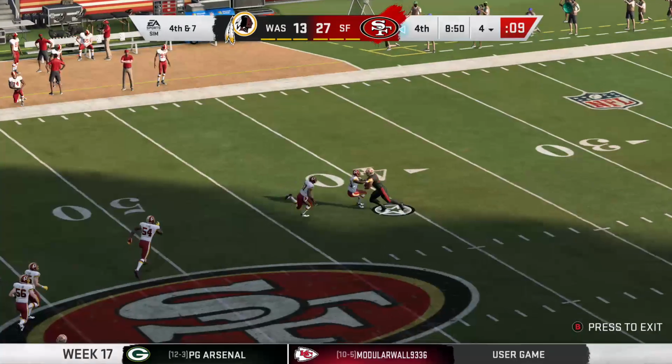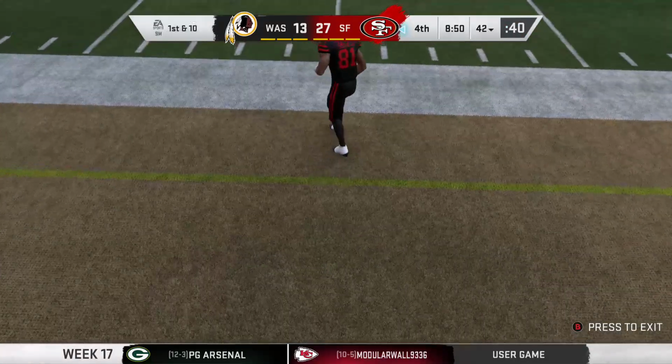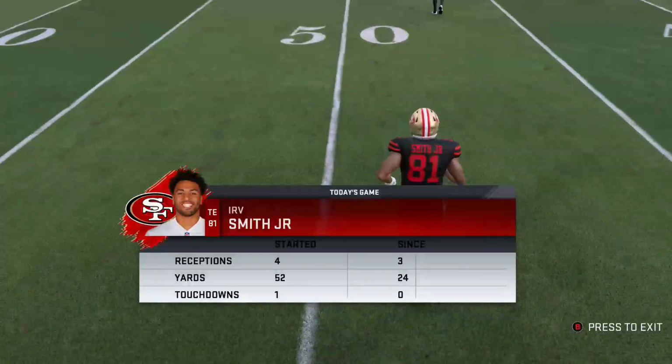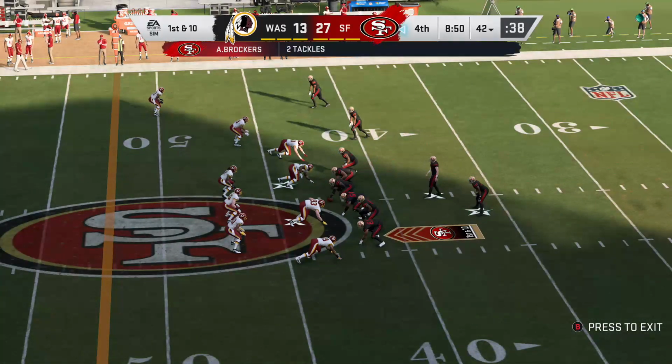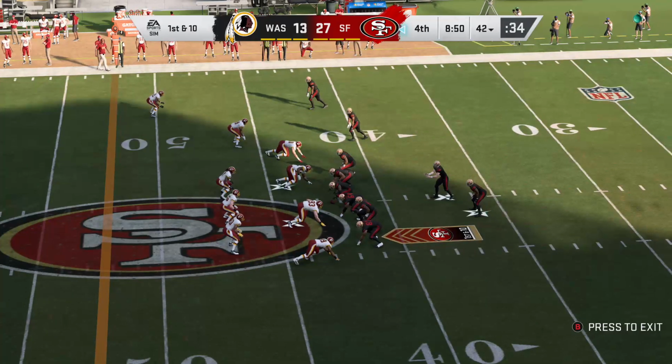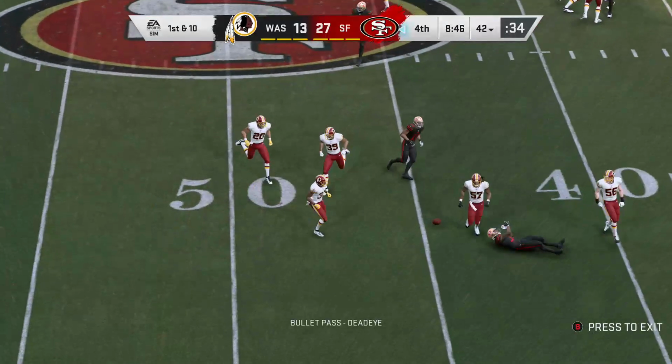Taken from just outside the 30. Give him 11 yards that time on the return. And that will come the offense as they take over. The San Francisco offense ready to start their next drive. Well, there are 2 scores on the plus side. Still time here in this 4th quarter, but maybe you start thinking about playing keep away?